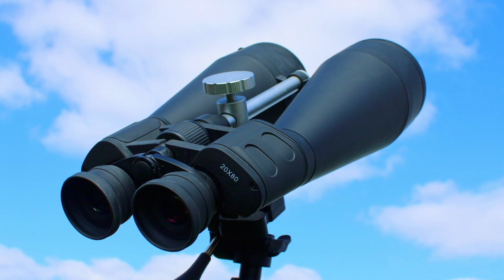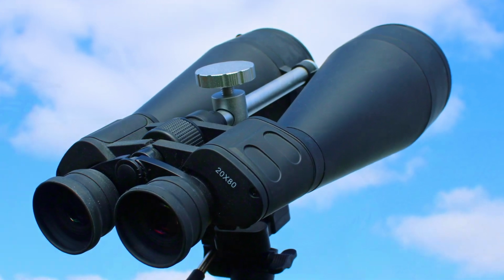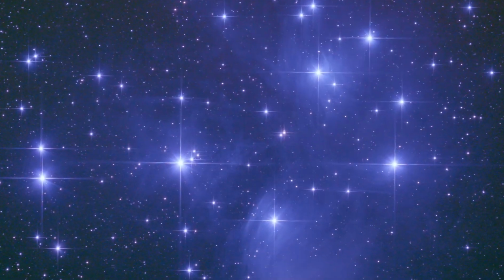So definitely it's possible to buy these very big binoculars. But in this case, it's very important to use a tripod. Unfortunately, a lot of beginners buy these very heavy binoculars, but they do not use a tripod. In this case, it's not possible to observe objects in the night sky because you are moving all the time and you will not get a clear view of the night sky.